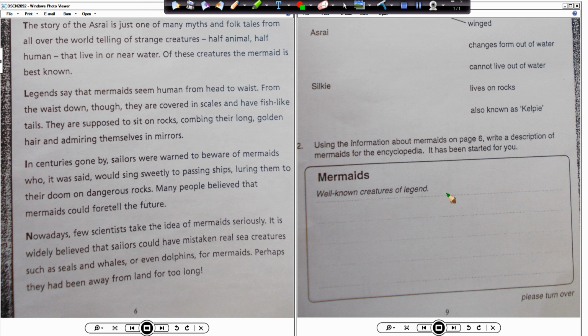They sing. Okay, that's just key points. Okay, what else? Let's write that down. They are human from head to waist. Okay, let's write some few notes. Sing, and they are human from head to waist. Swim. So we're looking for evidence in the text. I don't need you just making things up.